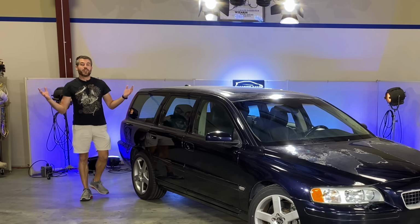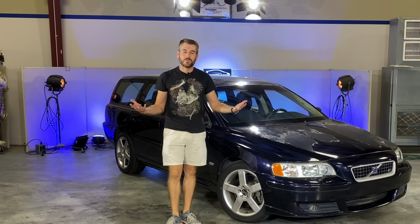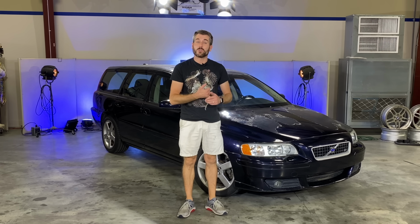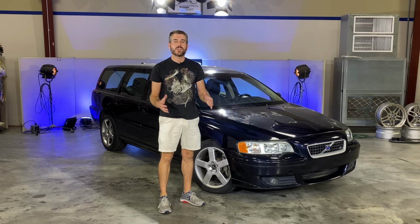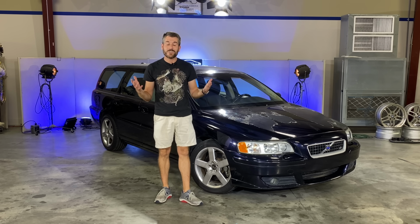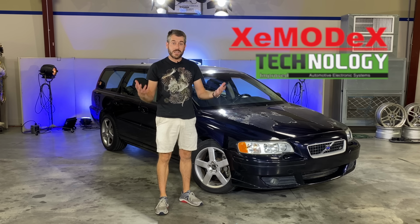So now what, you might ask yourself? The car runs, it's off of the little dollies. What more is there to do? Well, the answer is actually a ton of stuff. There's still the all-wheel drive system to address, the paint, the wipers are still missing. We've got a whole host of things still left to do with this Volvo V70R, but the good news is it's here to stay. And I can't thank the folks at XeMODeX enough for making that possible.